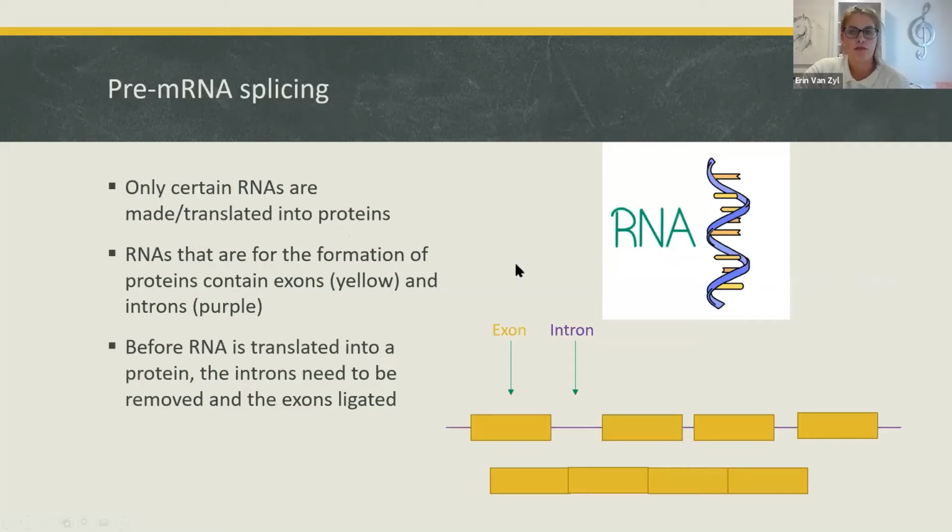So to start off with, not all RNAs are made into proteins. However, today I'm going to be focusing on RNAs that are used to encode proteins. And RNAs that are used to encode proteins contain two different regions. So to start off with, you have exons, which are these yellow boxes, and introns, which are the purple line.